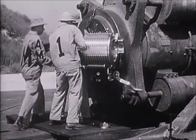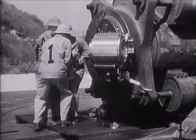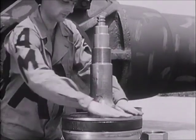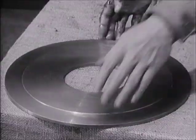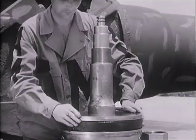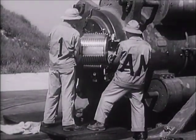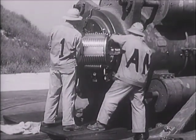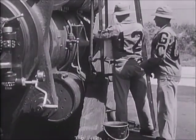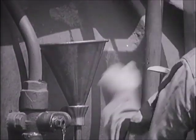Under the supervision of the chief of breach, the breach detail dismantles the obturator. They clean and lubricate it. Then they reassemble and adjust the obturator for firing. The gun commander supervises the refilling of the recoil cylinder. Oil is added to the cylinder until it overflows.